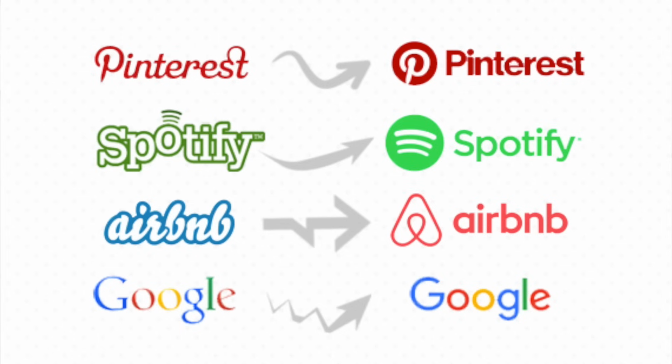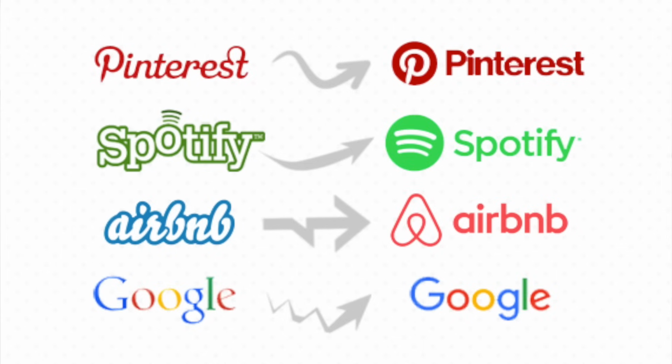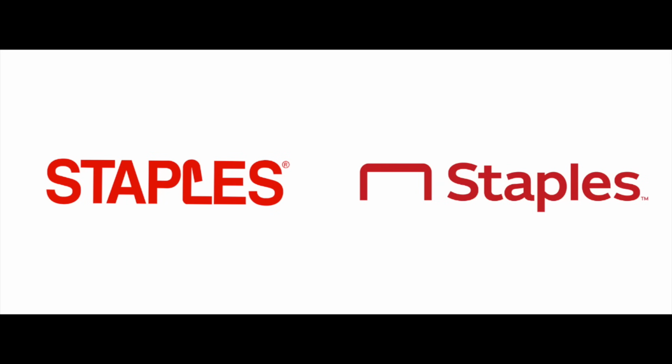Another really big thing is all the logos looking the exact same. I talked about this before, but it's just so bad I'm bringing it up again. You got Pinterest, Spotify, Airbnb, Google. All of these logos look the exact same. Before they had a little bit of creativity where they all stood out on their own and just making it more enjoyable to look at. But now they're all the same and just nothing. Some more examples include Olive Garden, Petco, and the list goes on.